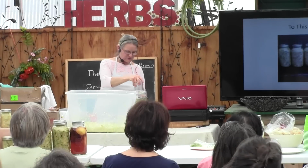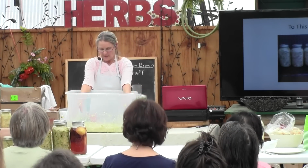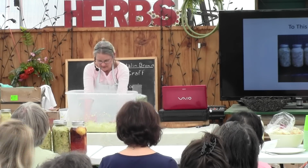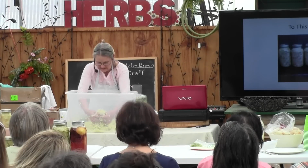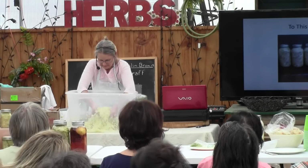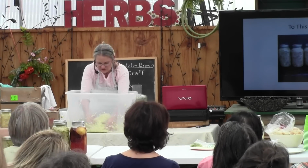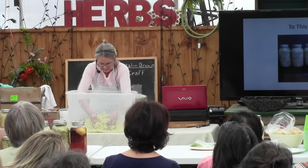In this cabbage right here, I put 2 tablespoons of salt, and that was for 2 cabbages. And remember how big this load was? It was really, really tall, right? So what happens then is the cabbage starts to release its juices. You bruise the cabbage up, and as you're squeezing it, the juices will start to come out.